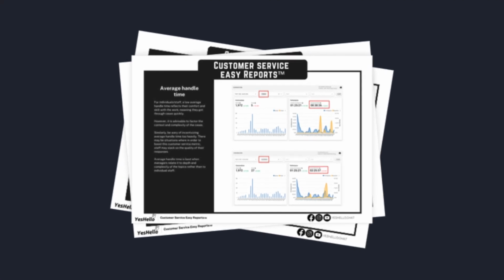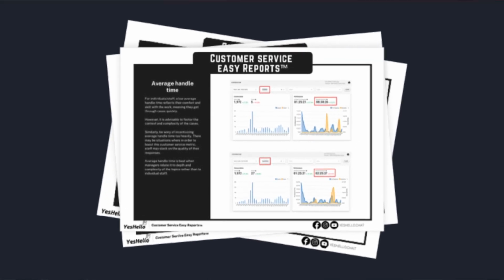Okay, so you're gonna get a set that we created based on our own, and one set is empty that you could duplicate and use it week to week so that you have a weekly reporting. And for those who want to track it over a period of time, I'll also have a link inside the report where you can have and download and use our customer service performance tracking report and calculator.